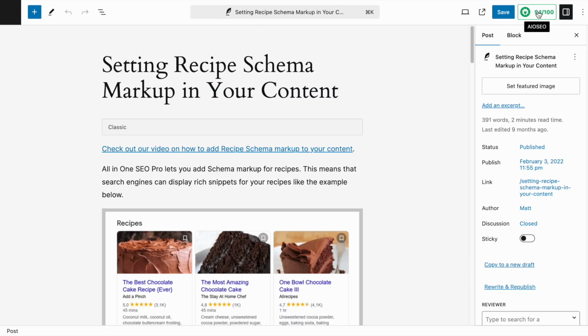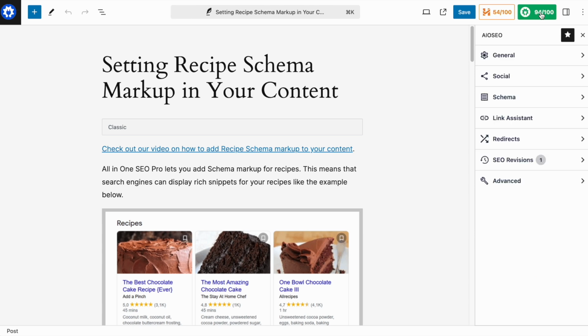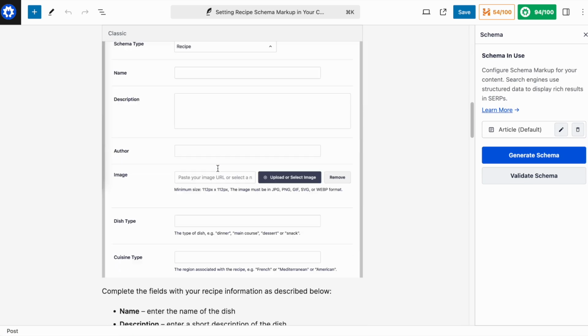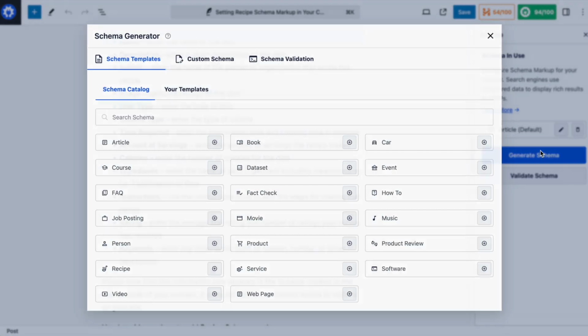And if we click on the All-in-One SEO button/icon on the top right here, and then I click on schema, we can see the schema that is on this page. So we have article schema because it's an article, but this is a great example to pull up because it is actually missing video schema. So let's go ahead and click Generate Schema.